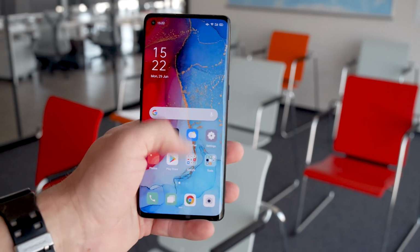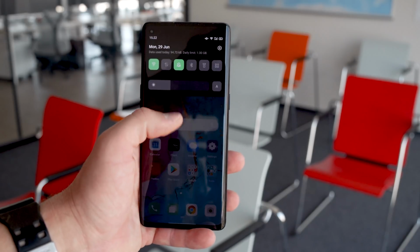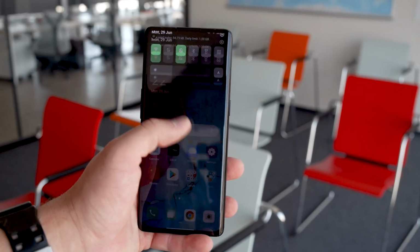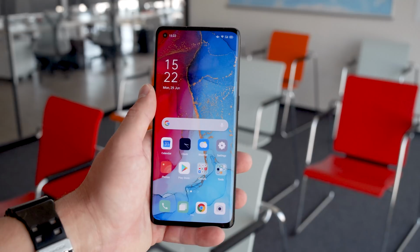You can also choose what happens when you swipe down in the middle of the home screen. Either you can bring up the global search like before, or you can have it bring down the notification shade. I prefer the latter because it makes for a smoother one-hand experience.